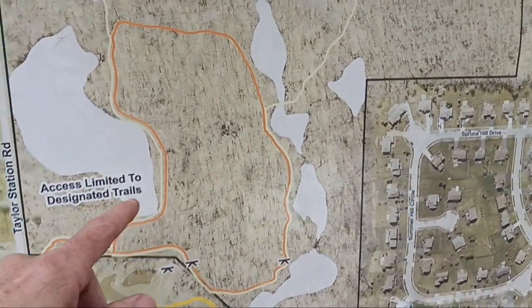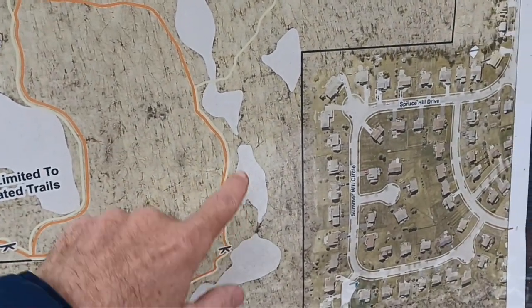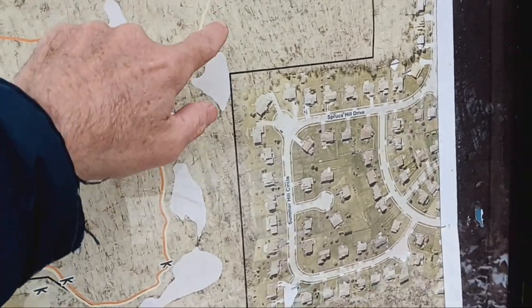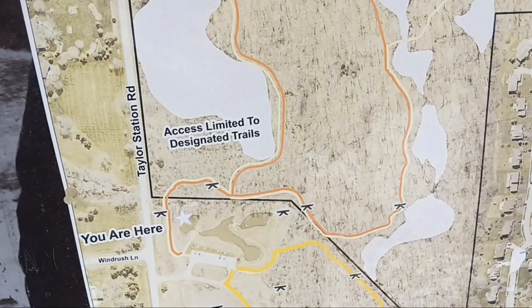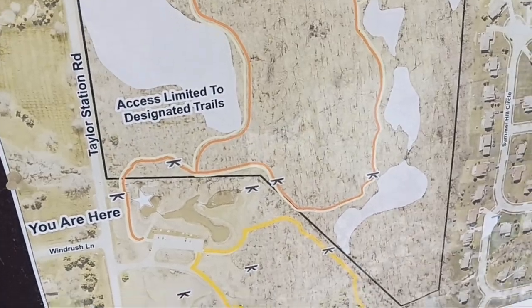So it looks like with the State Nature Preserve too, you got two different loops. You got the orange, which is smaller, then you got the yellow, which I'm going to do today, which is the bigger loop. And then after I'm done, I'm going to go over and do the Gahanna Woods Park.